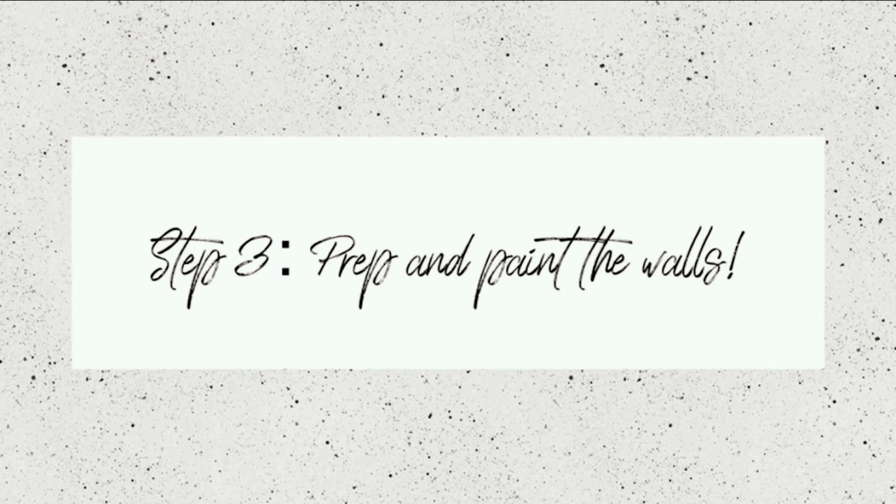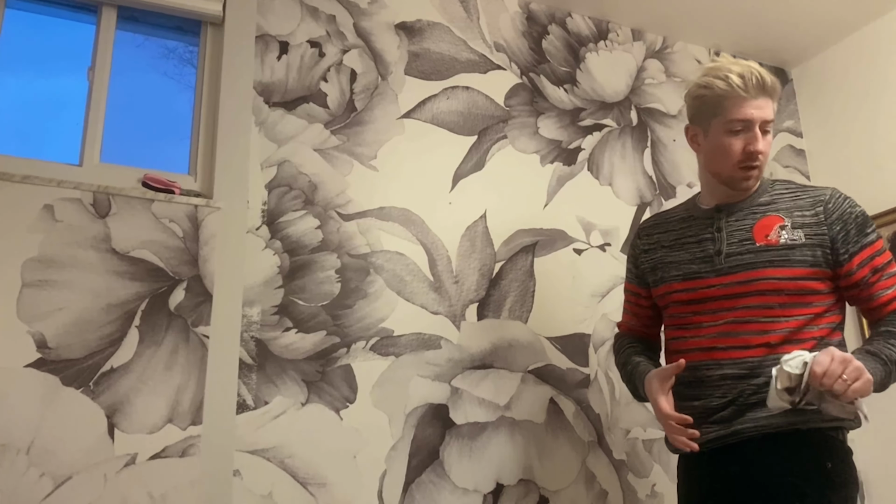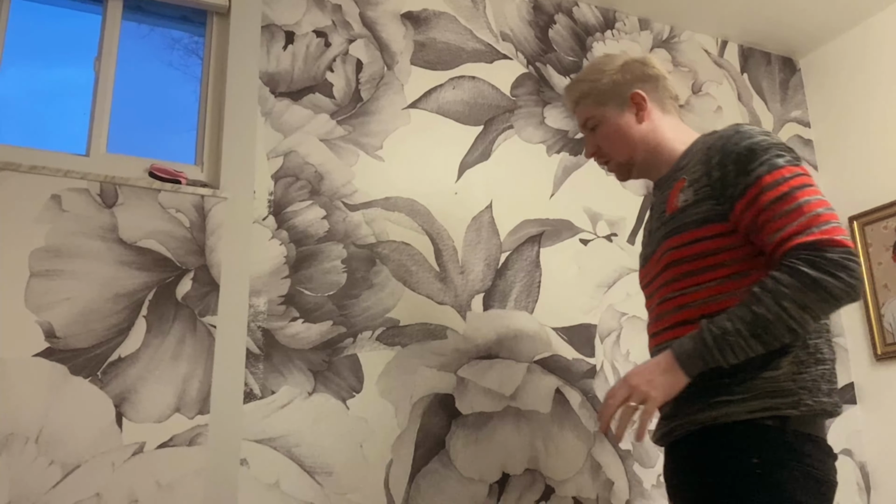Step 3 is to prep and paint the walls. We had to start by removing the wallpaper. That sound though. That's okay, we are painting the wall. So I loved this wallpaper, but I'm removing it. I'm sad to say it. It is removable wallpaper, and it is removing, so that's positive.